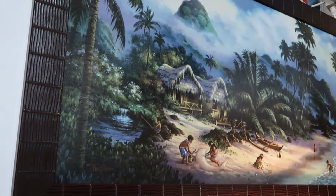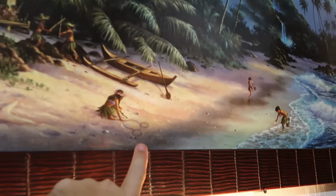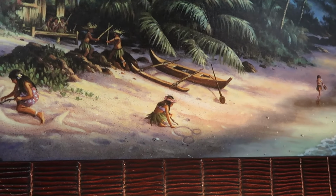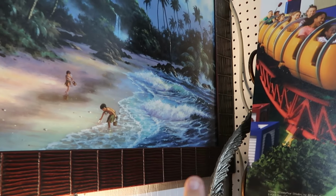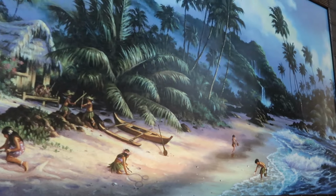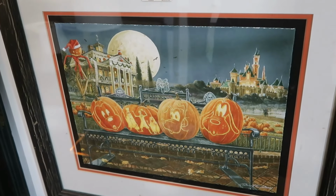These were used at the Polynesian, but these actually have some hidden Mickeys inside. If you look closely in the sand here, you can see a Mickey right there. And then over here in the wave, you can see another hidden Mickey. These are really neat though, $379. Some of these prints and artworks are really something else.